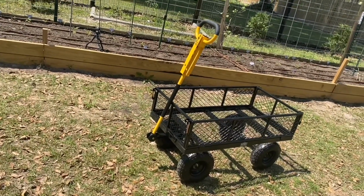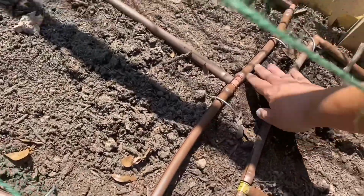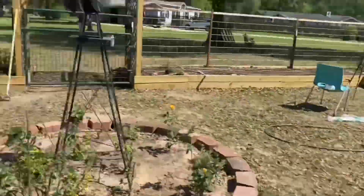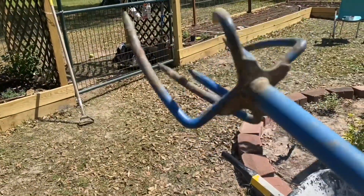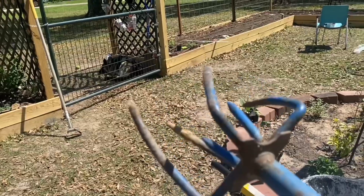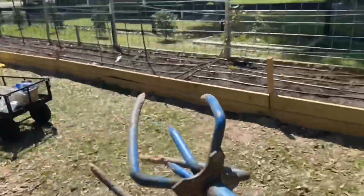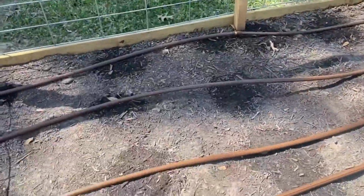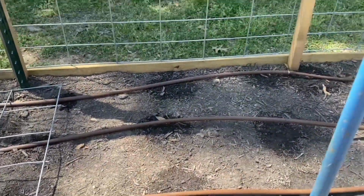Okay, back to planting. I am seriously compacting this bed because I keep walking in it. I brought out my twisty thing. I think you use it to get out weeds, or maybe it's just a hand cultivator. But I'm gonna use it where I've been walking in the beds. It's like rock hard now.